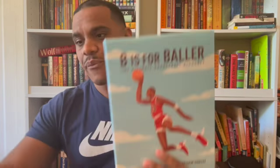The page count of B is for Baller is 32 pages. It was published by Triumph Books, and the publication date is 2018. B is for Baller is a sports alphabet book, which means it combines the two. It's an alphabet book with sports references, and in this case, it's all basketball references. The reason that I love this book is because I love basketball. So it's very nice to see something that I love mixed in with another thing that I love, which is reading, right?